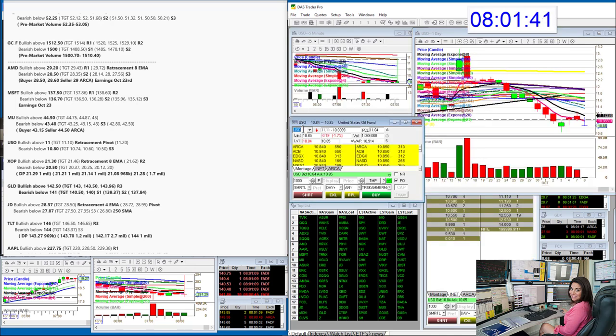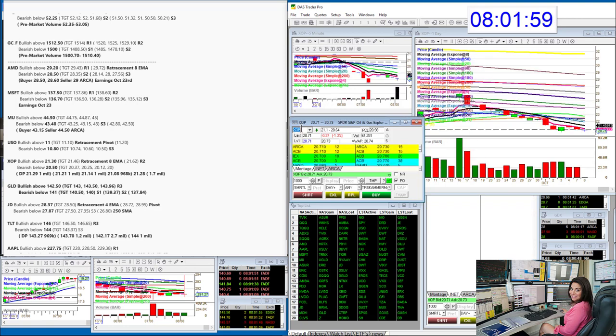So USO tagged the 8 EMA. Yep, that was our first target, and then pull back. So today we're going to be bearish below 1080. Only going to be bullish above 11 for another tag of that 8 EMA again, but it's not looking too good. XOP, bullish above 2130 for a retracement trade.